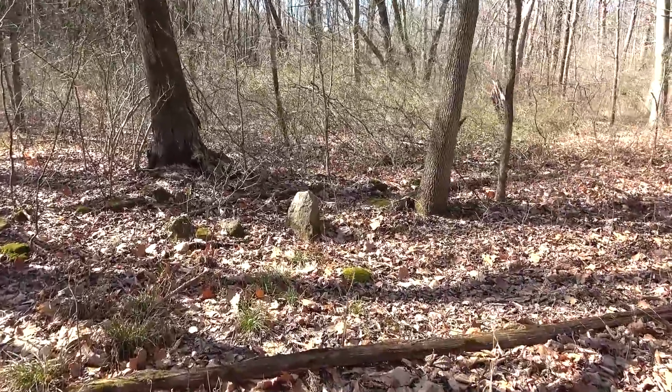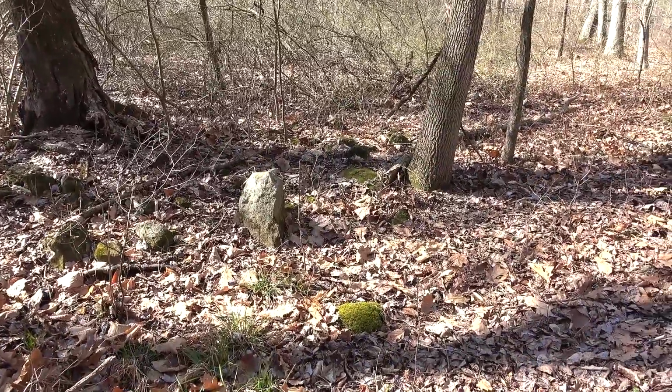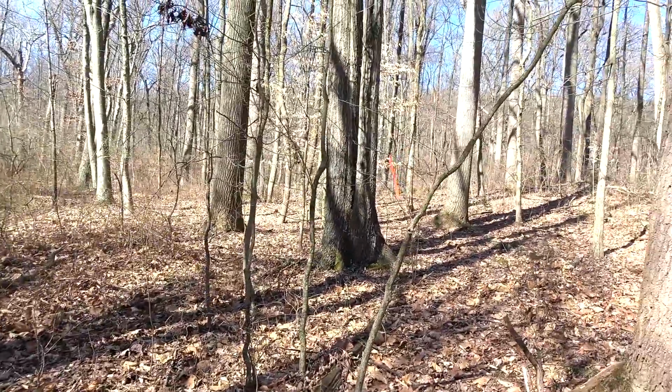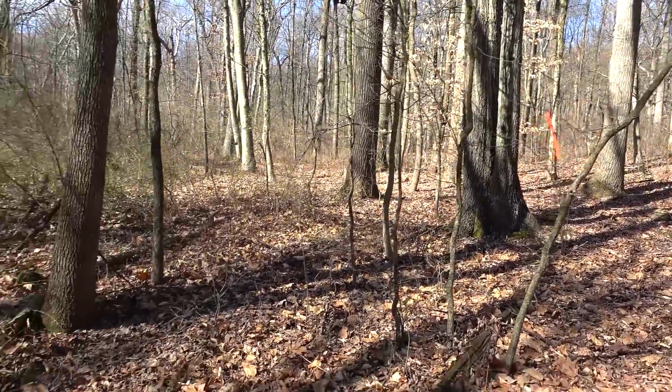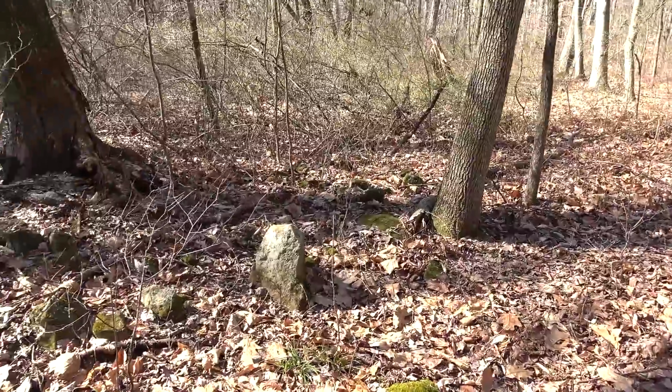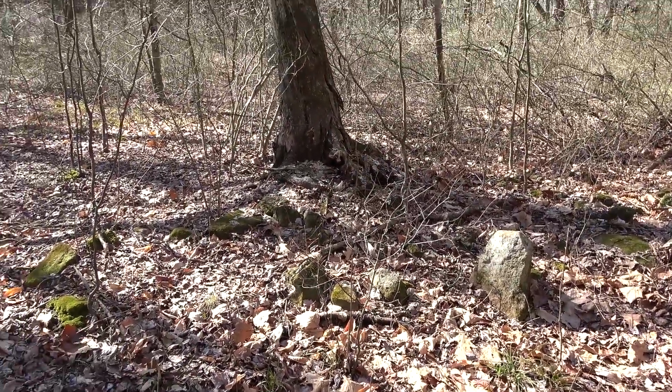That almost looks like a tombstone right there. I don't think it is, but I'm just saying it sticks out of the ground there. See, there's another piece of surveyor's tape. It could just be a hunter marking a place where he comes out here. But interesting. It also could have been a house here too. Maybe this is the ruins of the fireplace.